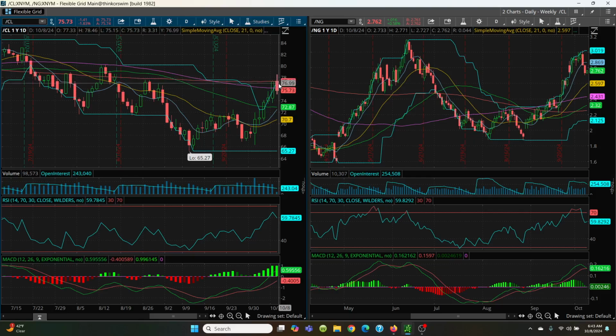Now, on the downside here, obviously what we want to do is look to the top of this candle, 75.57. Right now you're sitting at 75.73. That's going to be support. And then we'll look to today's low. That's at 75.15. And then we just follow the candles all the way on down here.